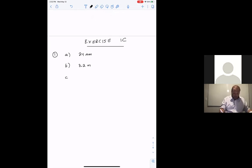And C, to the nearest hundredth of a kilogram, 1.75 kilograms, respectively. So again, what are we looking for here? The range of possible values. So we're looking for the range for A, B, and C. So as always, pause the video, try to do it yourself, and then check your answer with mine.